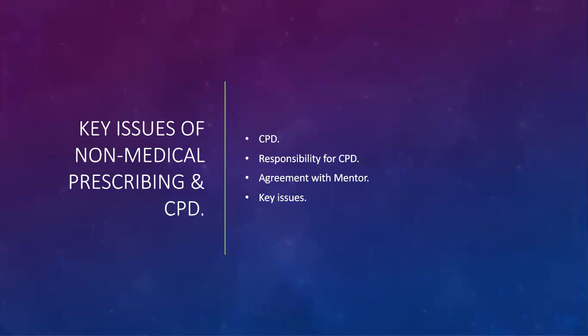Key issues of non-medical prescribing and continued professional development. Continuing professional development for non-medical prescribers is recognised as being pivotal in maintaining up-to-date knowledge and skills influencing prescribing competence. Clinical supervision is also an essential element of the clinical governance framework for non-medical prescribing.